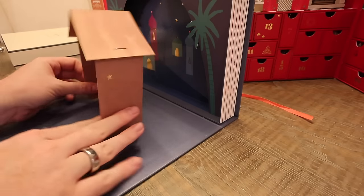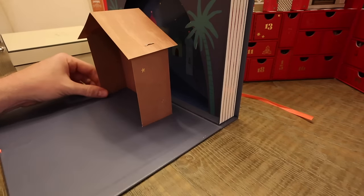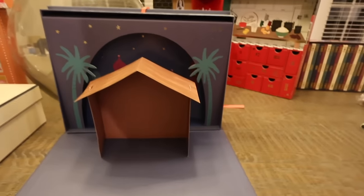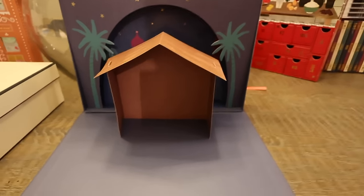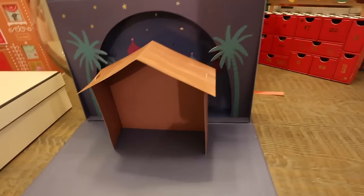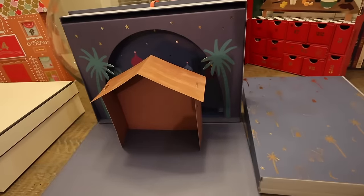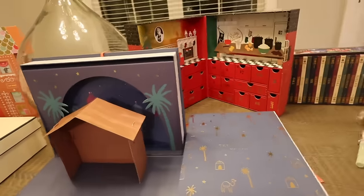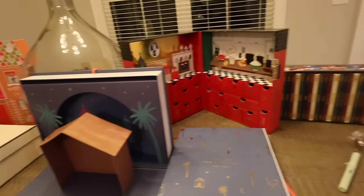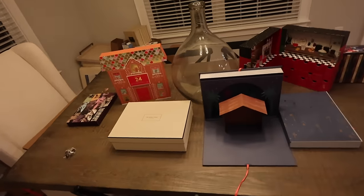Okay. So, we have a stable. I'm nervous. If they all go like that, I will be mentally unstable at the end of this. Here's hoping. All right. So that's our nativity. We did our Nespresso. I think we have done all of our advent calendars. I think I'm gonna just leave them set up like so.